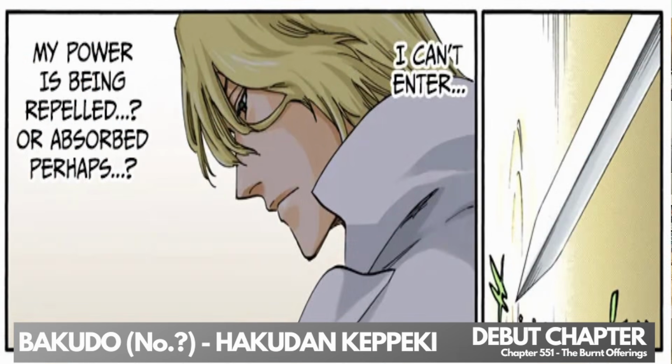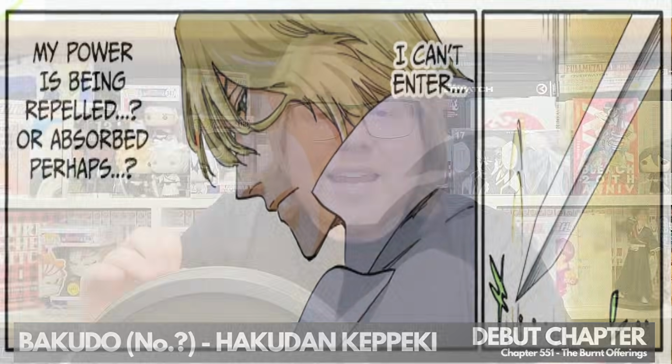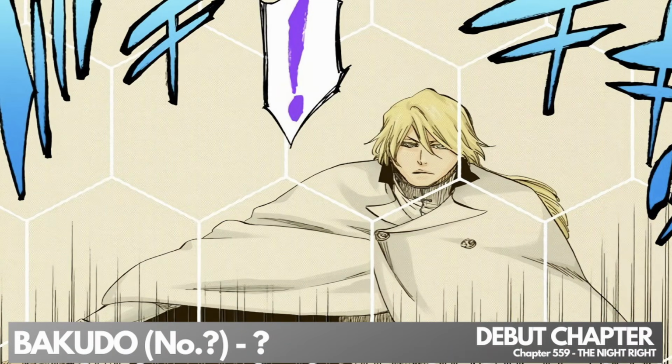Using traces of Quincy Reiatsu left over from the first invasion, Nanao created a barrier that temporarily shuts out Quincy from entering. Later, after Haschwolf destroys the first barrier, Nanao summons a second unnamed barrier in chapter 559, this time made out of hexagonal tiles.